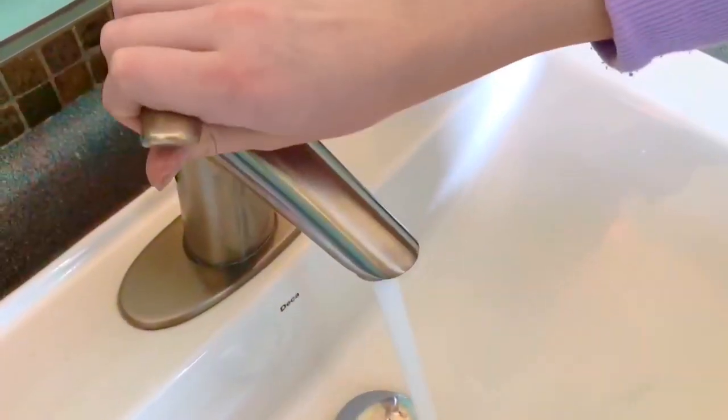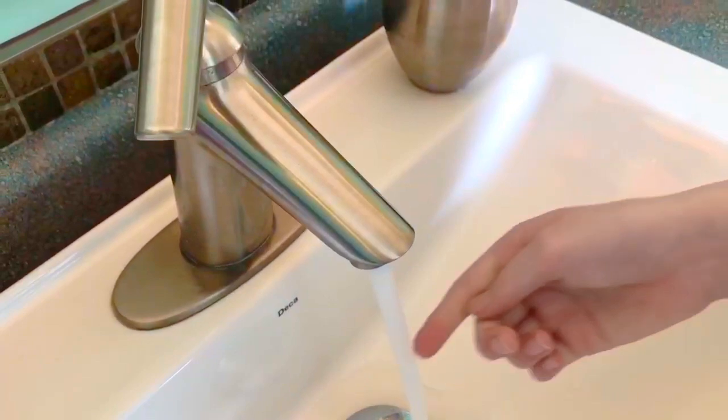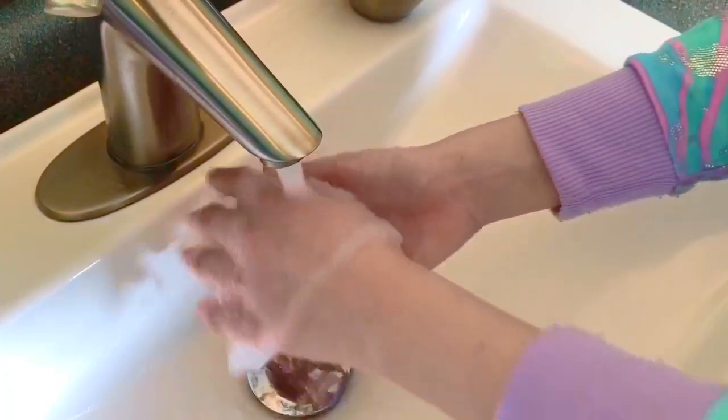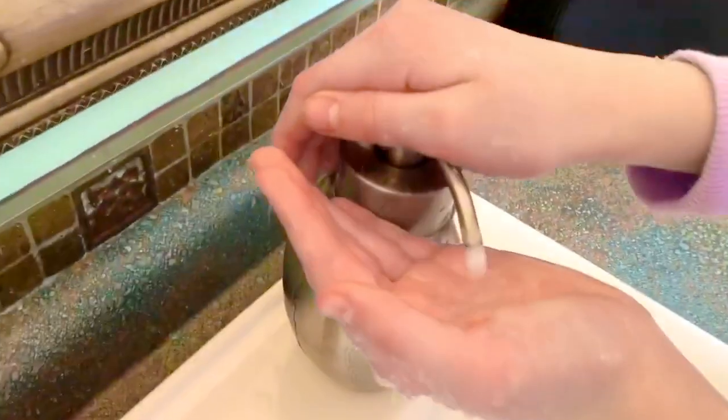Now Tiny Treasures is going to show us how to wash our hands. We turn on the tap to the warm setting. Make sure it's not too hot, but warm. Get your hands wet. And then reach for the soap.